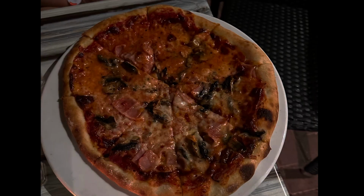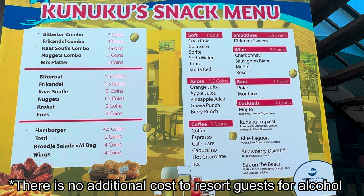I am going to show the bar food menu here because it also points out that there are 4 wine options, 2 beer options, and a limited cocktail menu available. Now, you don't have to have one of these specific 4 cocktails. They can make you other things, but just keep in mind, like the food options, alcohol is also limited.